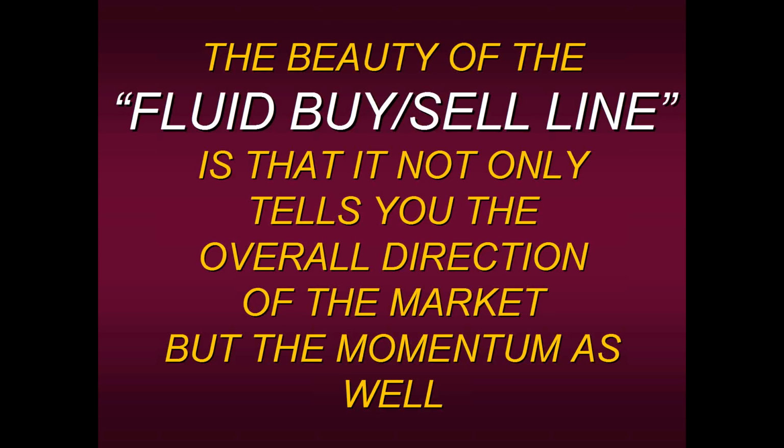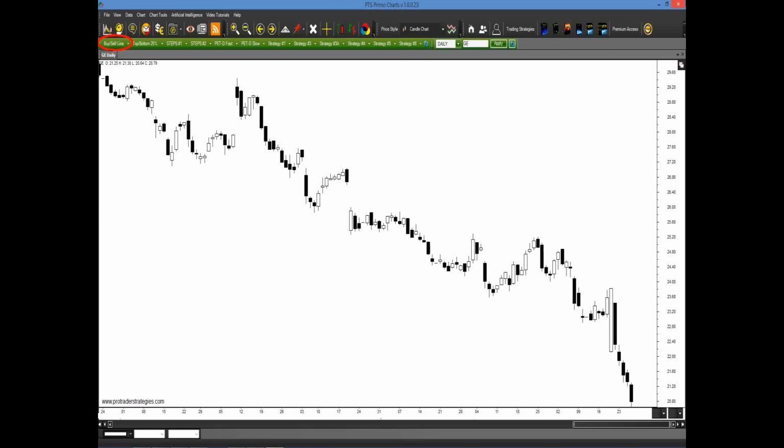Now, if you're still not convinced, I want to talk to you about an even better way to view the buy-sell line. This is our fluid feature that is available only on the PTS Primo Charting Platform. The beauty of the fluid buy-sell line is that it not only tells you the overall direction of the market, but it also tells you the momentum or the strength of the market as well. Let me show you what I mean here.